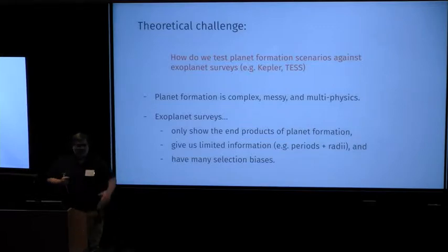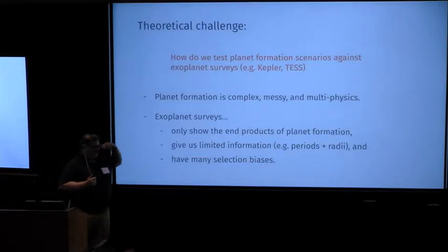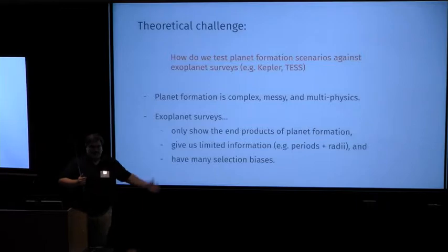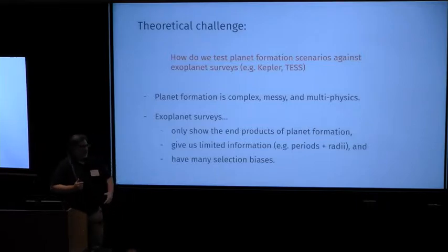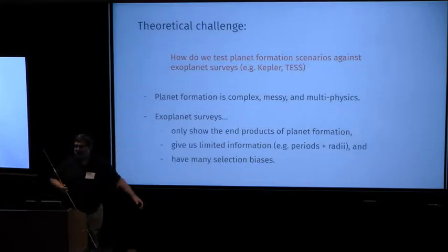Planet formation is complex, it's messy, it's a multi-physics problem. Migration is difficult, there's probably accretion, instability, and all of these things probably matter, and all of them are hard, and all of them are not fully understood, and the only thing you have to compare them against is the final product.